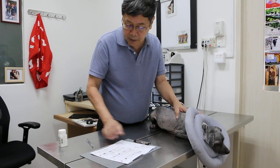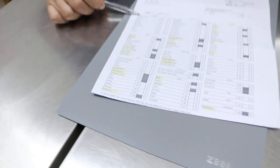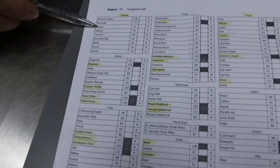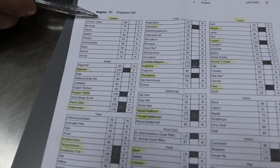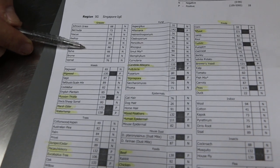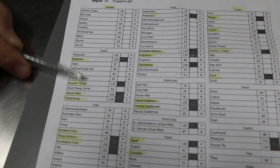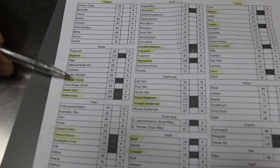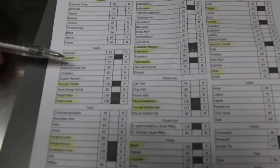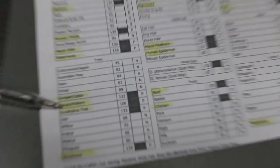Although, according to this report, the grasses listed are not the grasses in Singapore. The dog is not allergic to all these grasses. So the best is to avoid taking the dog out to the grass area. But sometimes the owner has to do it because the dog has to pee and poo. Now, as far as the weeds are concerned, these are normally not in Singapore. These are more overseas, probably American. And in this report, look at the trees. We don't have all these trees here.